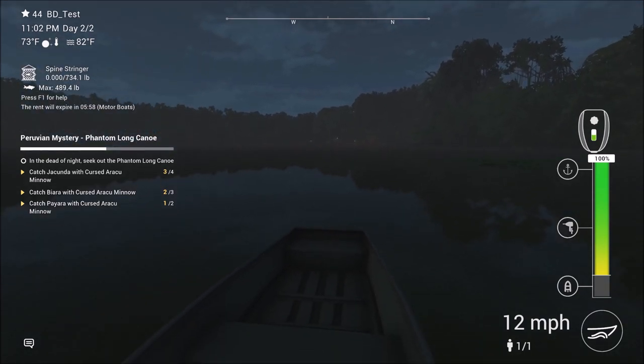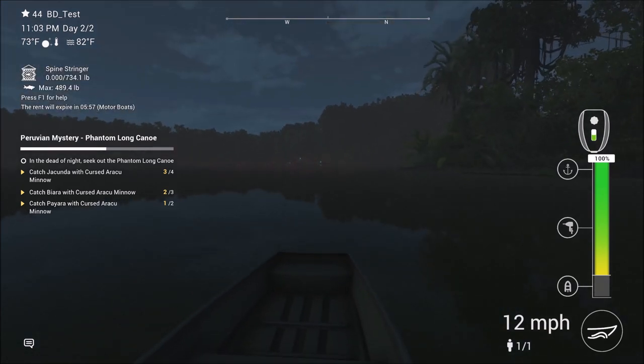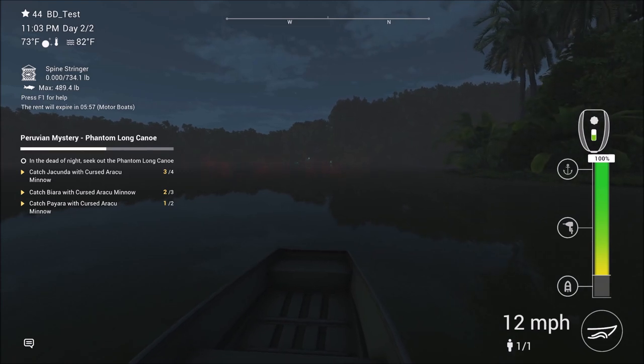Ooh. Is that off in the distance? Some red fog coming off the water? Spooky. Or it looks like it to me.